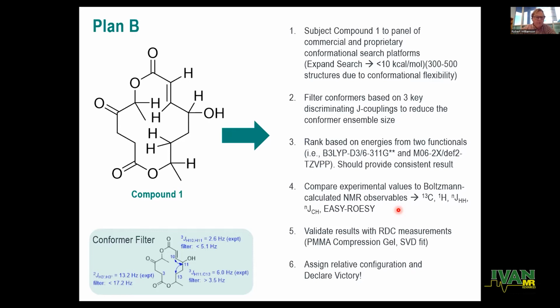For instance, a 13.2 hertz proton-proton coupling. So we knew that this arrangement had to be in some sort of anti-configuration. And we used these 3 J couplings, including a long-range proton-carbon coupling, to filter our conformational search and get things down to a manageable level. In that case, we took a couple of different functionals and basis sets, did our energy calculations, and decided to see if we could do a little bit better job now with this more realistic starting set of conformers. And basically we used our standard C13 chemical shift, proton, and long-range proton-carbon couplings, and then of course our EASY-ROESY.